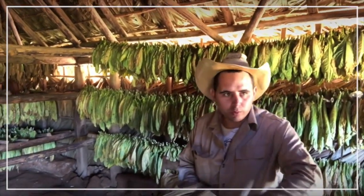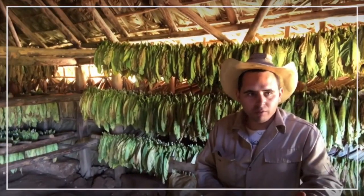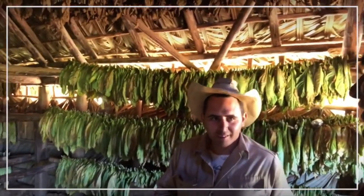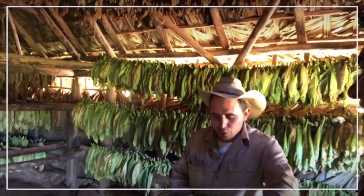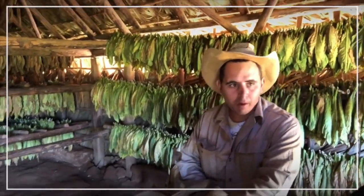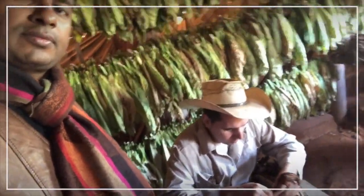Made the infusion. The mix: water, lemon, honey, guava leaf. Different flavors. And air vitamin. Air vitamin is iron. The infusion is sprayed on the packet and covered with the royal palm leaf for two months. My friend is making a small cigar for me.